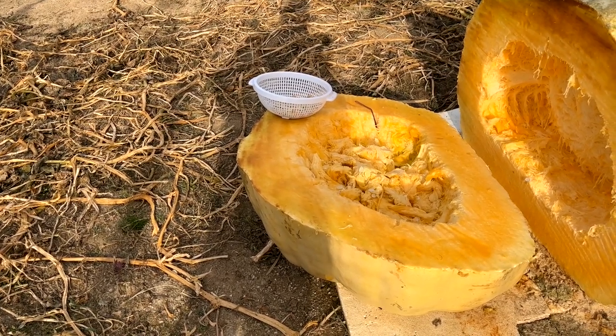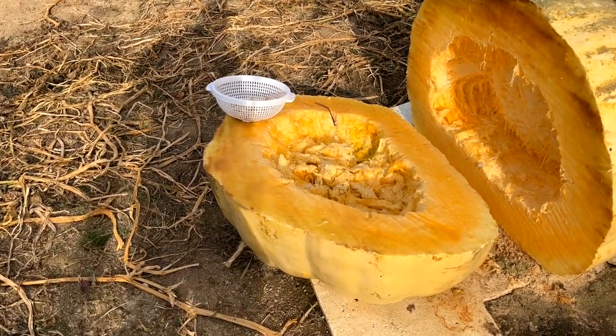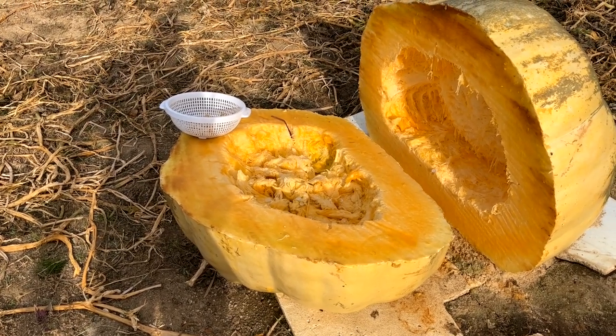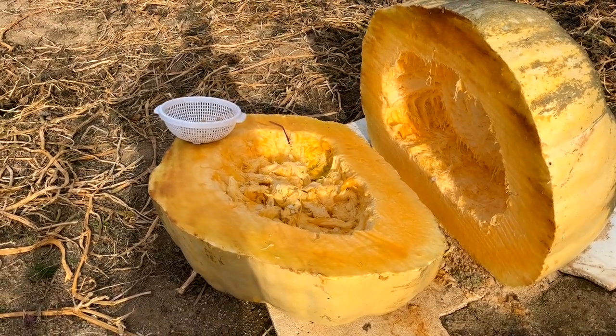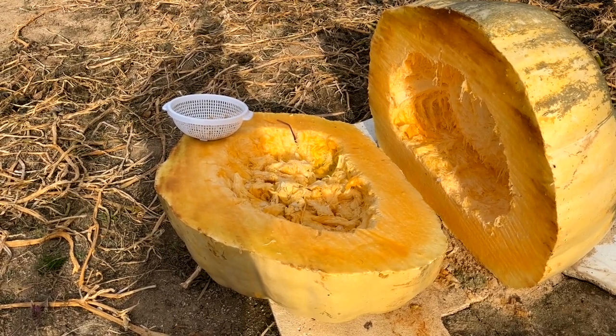This plant was the biggest plant by far. It was over 1,000 square foot on this plant. It produced this pumpkin right here that was 543 pounds, produced a 275-pound pumpkin up in the front yard, another one that was 150 pounds, and then another five or six that were 50 to 70 pounds.